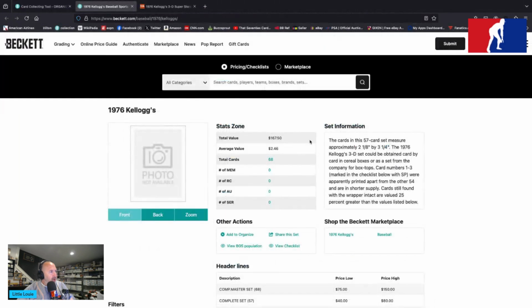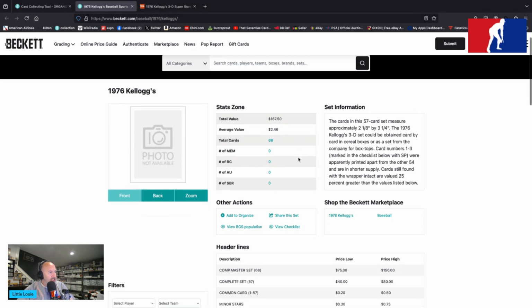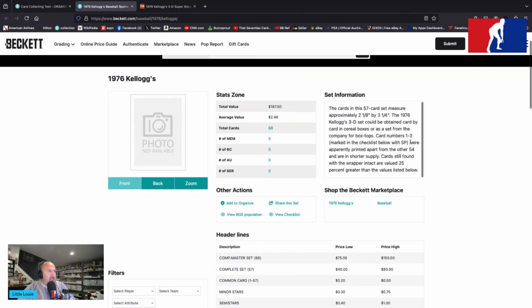Beckett OPG tells us that there's 68 total cards, $2.46 average value, $167.50 for the total value. A complete set between $75 and $150. The cards in this 57 card set measure approximately 2 1/8 by 3 1/4. The 1976 Kellogg's 3D set could be obtained.